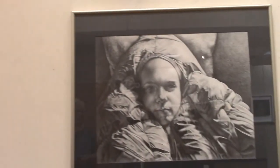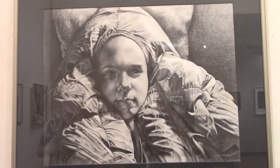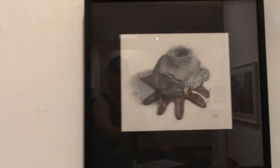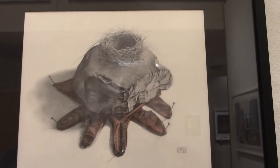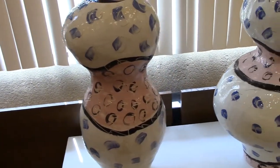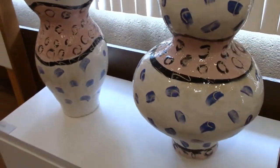This is a graphite drawing by Deborah Butler called Calm Before Chaos. Deborah's a Cleveland Institute of Art graduate. And then the second piece is also hers. This is graphite and red pencil called Summer 1998. We have two large-scale ceramic pieces by David A. Thomas, called Venus of Chance and Venus of Circumstance.